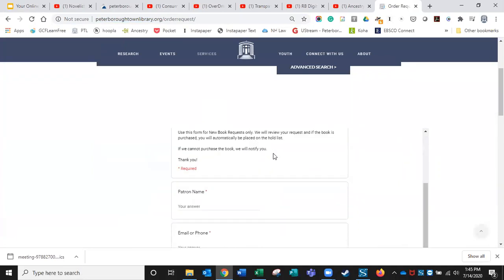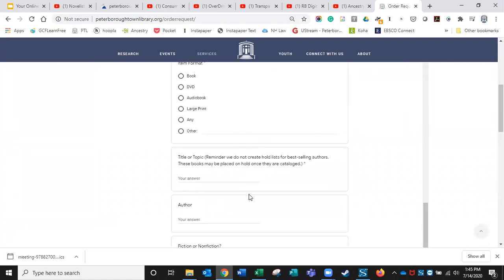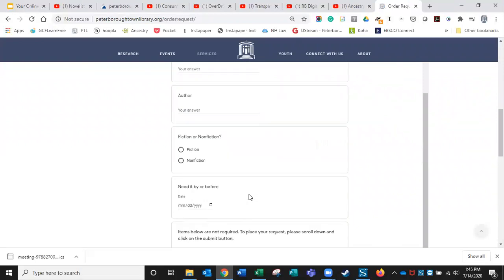So all you would do is put your name, email address, item format, title, author, fiction and nonfiction. If there is some deadline by which you need it, let us know. And we will look at it and decide whether we can add it to our collection. Unfortunately, right now, in New Hampshire, the interlibrary loan system is not operational. So if it's not something that we would add to our collection, we won't be able to get it for you, but we will let you know either way.